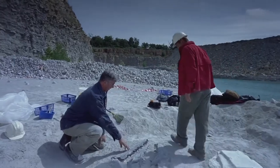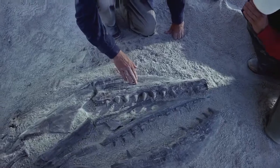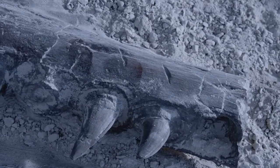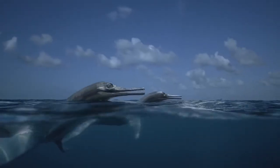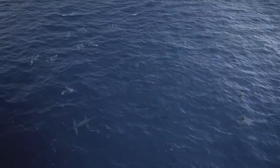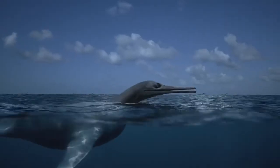There is evidence from a Dutch quarry that ancient sharks fed on even the largest marine reptiles, leaving tooth marks on their bones. The female and her brother are being watched. But it's their mother who becomes the target.